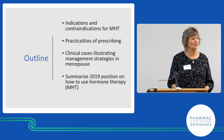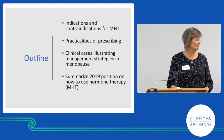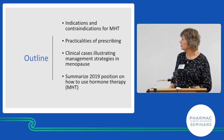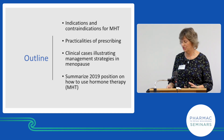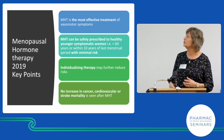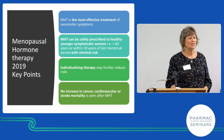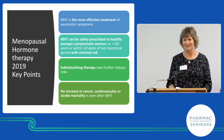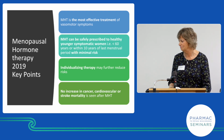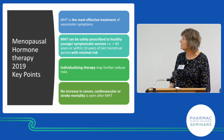But the concern is that very straightforward patients are being referred for specialist management and starting of MHT. And I want to summarise the 2019 position on how to use hormones. So just to remind you, and you'll notice I'm using the terminology MHT, menopausal hormone therapy. This is the PC term for HRT, and it covers all estrogen, progesterone, vaginal estrogen. Okay, so that's what MHT stands for.